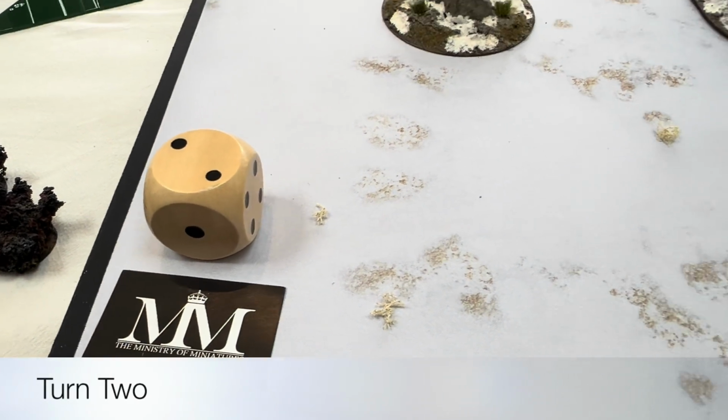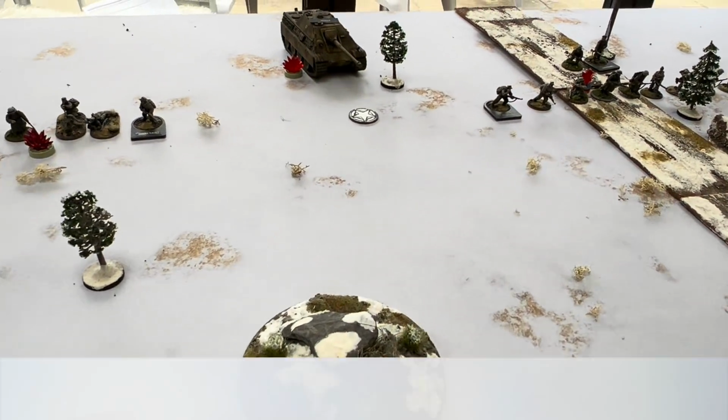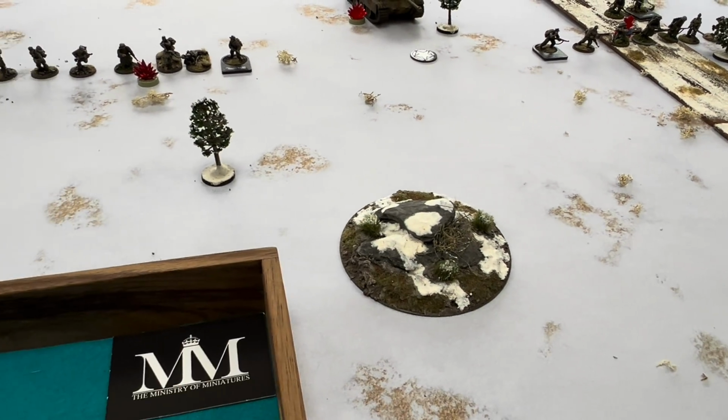Okay, turn 2. And before we start, we are going to try to resolve the artillery barrage. So let's roll a dice. Let's see what I get.